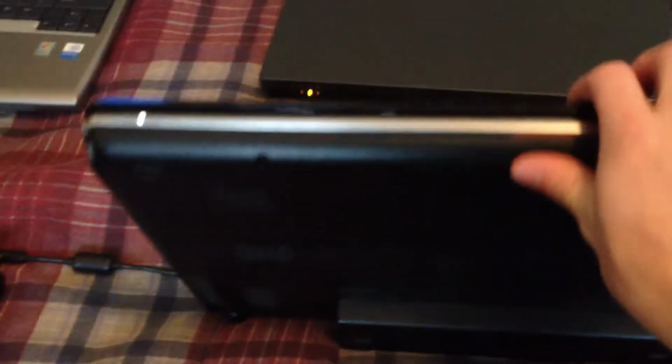This is a Gateway. I got this one around, I think, 2007, 2008. I don't remember what year it was. This one was a Vista machine. I got this one not too long ago, and it still works pretty good.